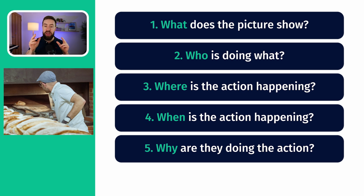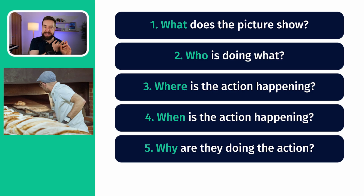So if you learn that structure, you remember those 5 questions and you practice using them, that is really going to help your organization. Also, it helps you speak longer, because if you just focus on, okay, what can I see? Some photos are not too interesting, right? There's not enough to talk about. So thinking about when it's happening, where it's happening, and why it's happening can really help you to extend your answer.